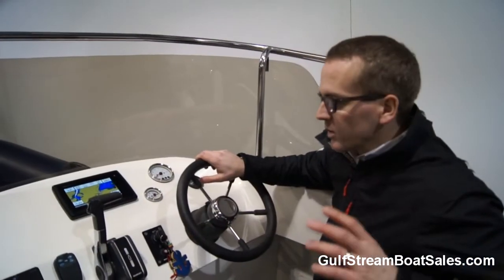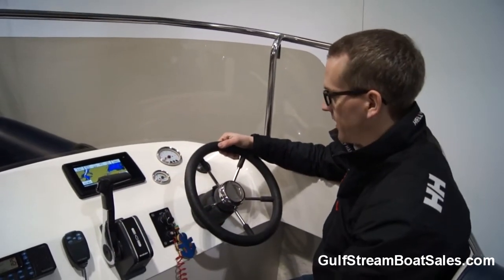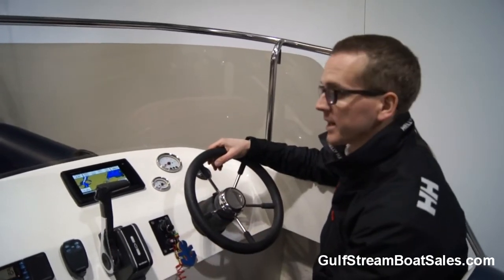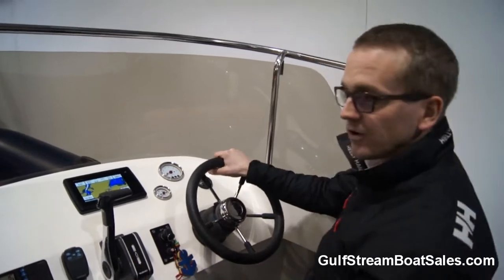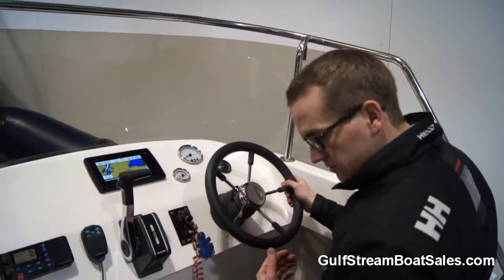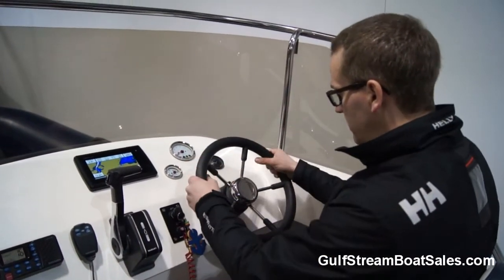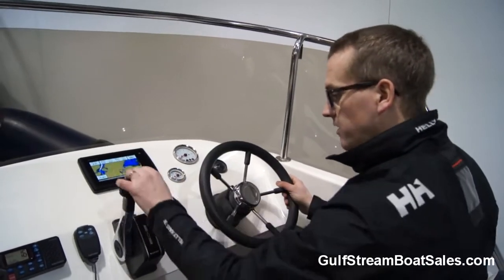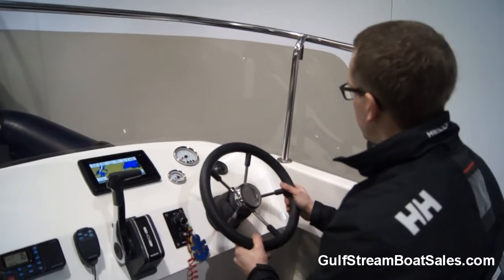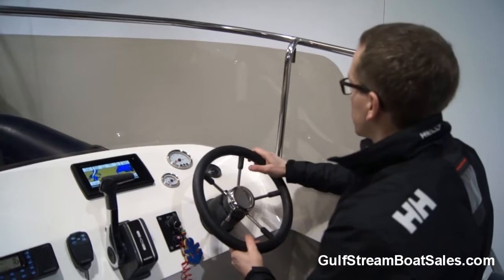The helm position on this boat is one of my favourite things about it. It's nice and clean and simple, and it also gives you great protection from the elements, which is important on a boat like this, given its sort of all-weather nature. So the seat as well, I think it's well set back from the steering position. Steering wheel falls easily to hand. We've got our throttle and shift lever here on your left hand side, which is in a decent position as well. And this wraparound screen gives you great visibility out through it, as well as great protection from the elements.